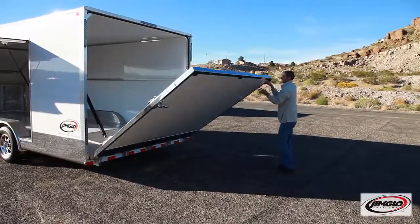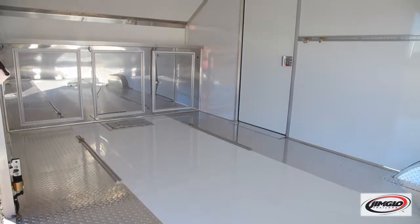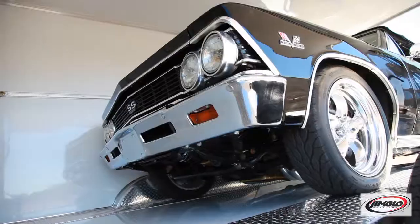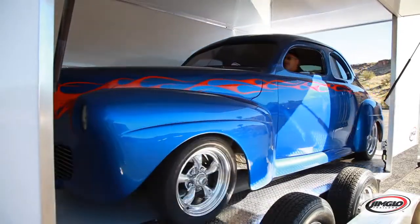The floor, the roof, the walls are all made out of a lightweight composite material, 1.5 inches thick. They're finished inside and out. No seams, no rivets. We've got a real frame under our trailers, where a lot of the aluminum trailers don't even have frames in them. And our big, big advantage is our side door.